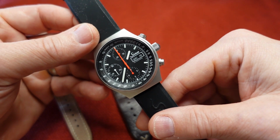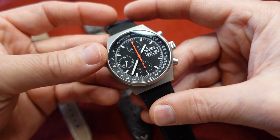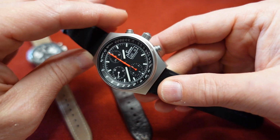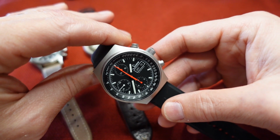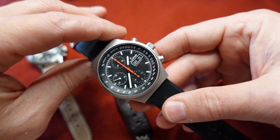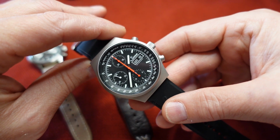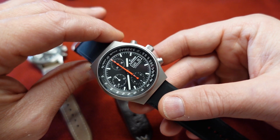And I love this one too. So very different than the Pilot. This has a tachymeter and also a pulsometer, which is actually very cool. I have it on a rubber strap. The bracelet on it is their typical H-link bracelet that you will see with Sinn models. And I typically shy away from getting Sinns on their bracelets. I'm not that crazy about them, although I think this one would look great on that H-link.